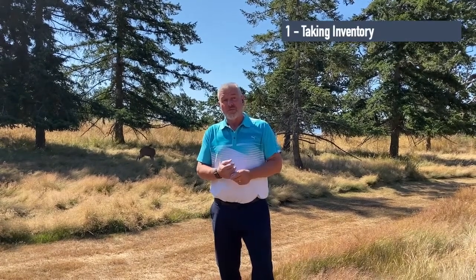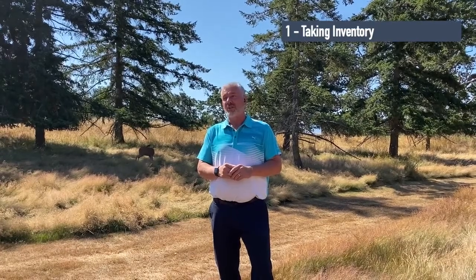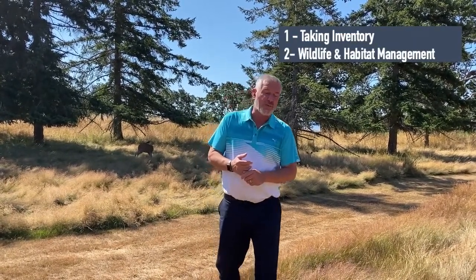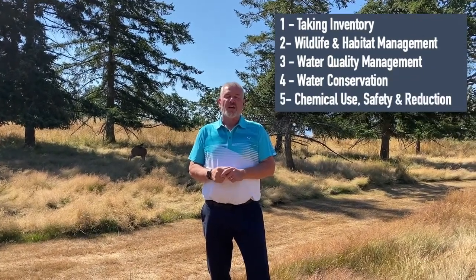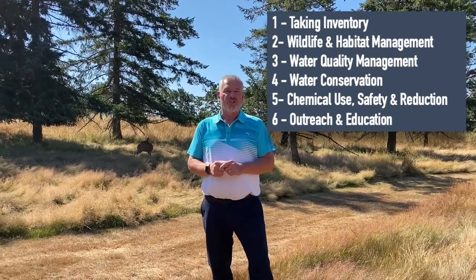So to become a fully certified Audubon Cooperative Sanctuary, there's 6 different levels of certification. The first was taking inventory of the property, so approximately 50 pages of information gathering our species, our property, types of grass we grow here, wildlife seen. And then the next one was wildlife and habitat management, followed by water quality management, water conservation, chemical use, safety and reduction, as well as outreach and education.